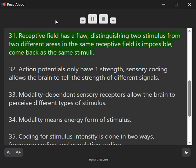Receptive field has a flaw. Distinguishing 2 stimuli from 2 different areas in the same receptive field is impossible; they come back as the same stimulus. Action potentials only have one strength. Sensory coding allows the brain to tell the strength of different signals.